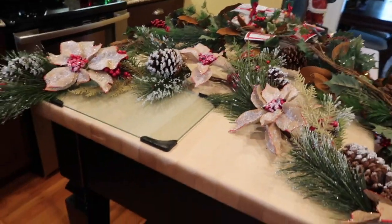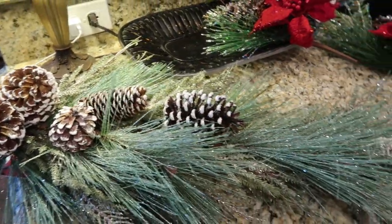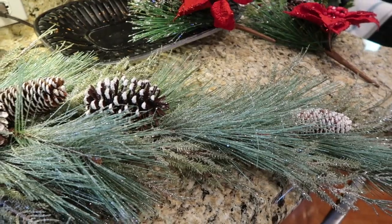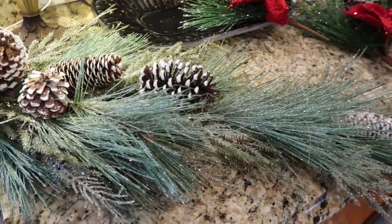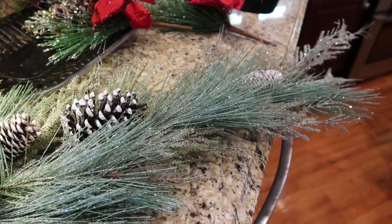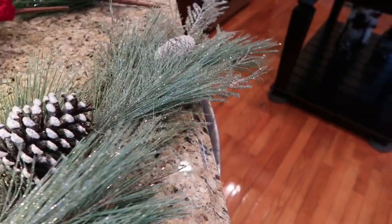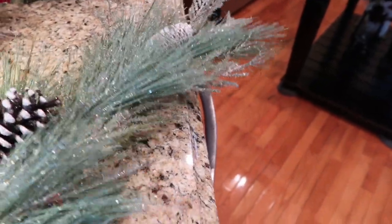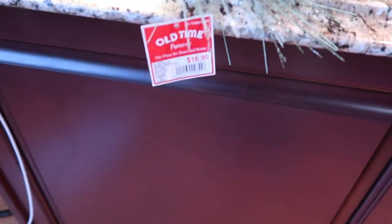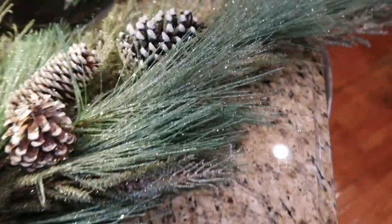Yay. Okay, this is the greenery. And this is swag. I'm going to use it in some already garland. And this is where I start the layering process. I just work this into my garland. And this will be going in our bedroom above our TV cabinet. And it was $16.99. Yeah, that's kind of steep, isn't it?